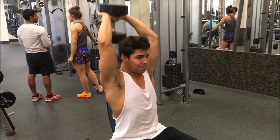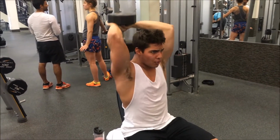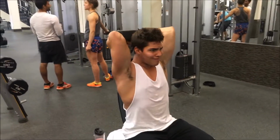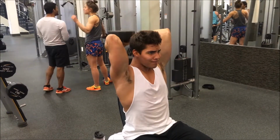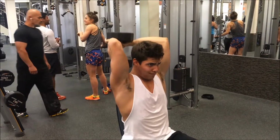So failed with 80 pounds, dropped the weight to 55 pounds, hit the AMRAP set, and got 15 reps. This felt amazing. My triceps are actually usually pretty strong in this position, and skull crushers especially. I'm really weak on calisthenics movements.